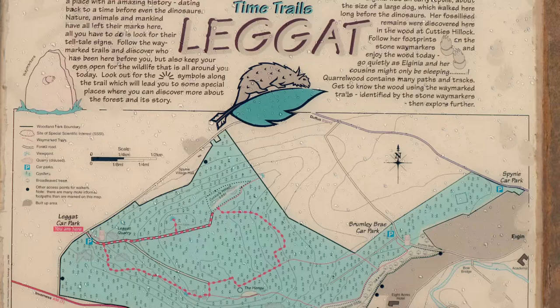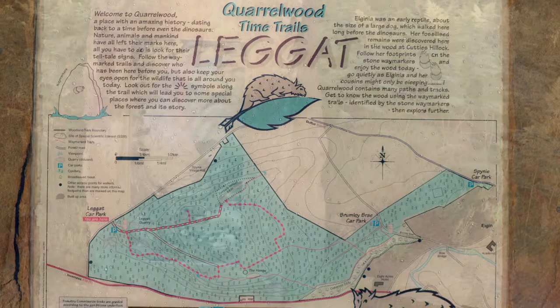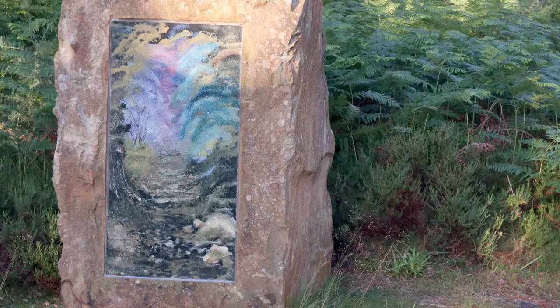Quarrelwood lies on the site of an ancient oakwood, now also planted with beeches and conifers. Its name may come from the quarrel or bolt fired by crossbows that were used when it was a hunting forest in medieval times. People were living here long before that though. Look out for the banks and ditches of a 4,000-year-old henge near the top of the hill.